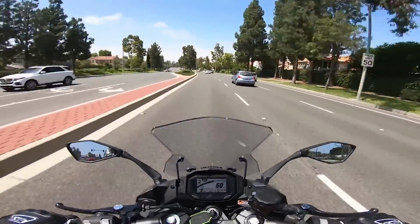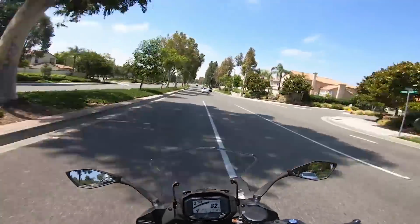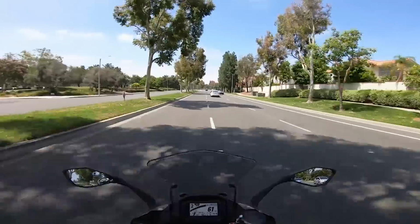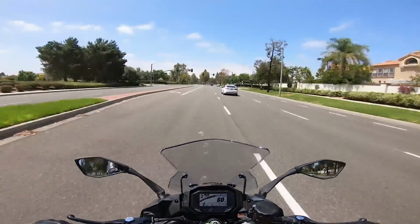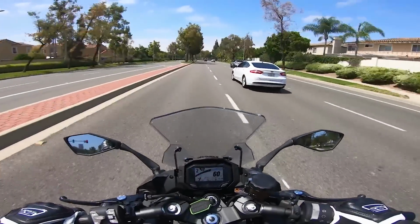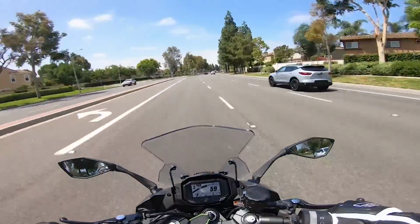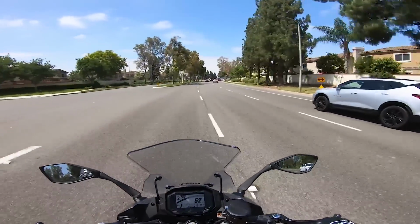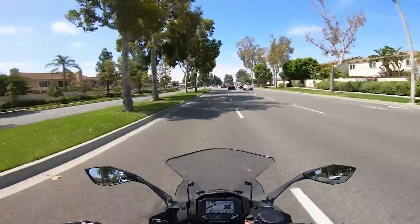Super smooth throttle response, especially in this road mode with traction control level 2. It's very friendly yet highly entertaining. This motorcycle has tons of power, especially for sport touring. I don't think you should really be needing any more. I think this motorcycle hauls butt, and I have a lot of fun on it. I really do have a lot of fun on it.